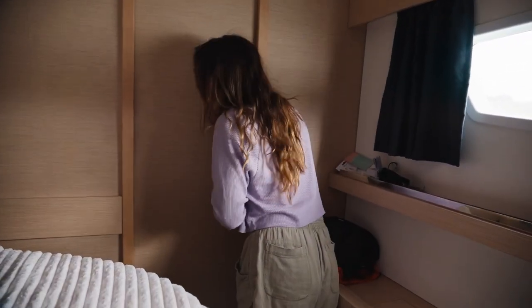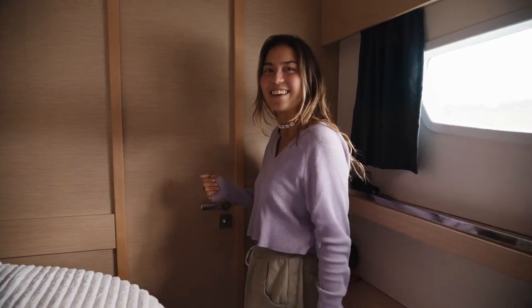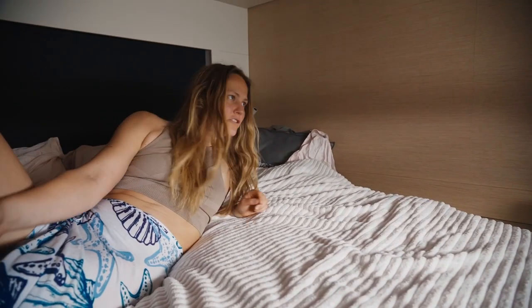Lily? I think she's sleeping. All right, let's go check on her through her hatch. Let's go. Lily! Yeah, yeah! Ding dong! Yo, guys, again?